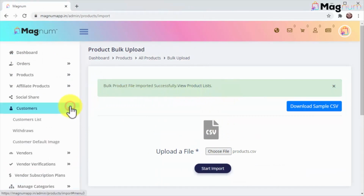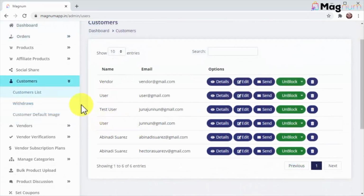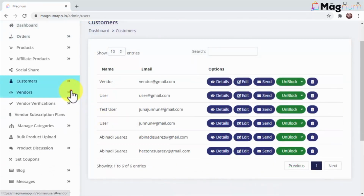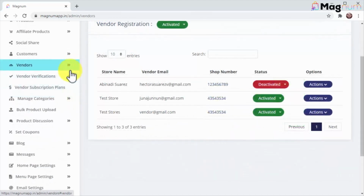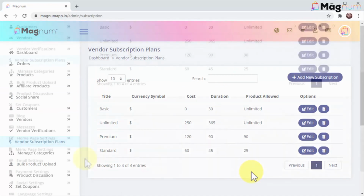Magnum gives you the ability to manage all your registered store customers from a single panel, where you'll find your customer list and their information. Likewise, you can manage visitors that register as vendors from this section. But this is not all, because people won't just register. They're going to become paying customers right off the bat because Magnum allows you to set up paid vendor memberships and give them different selling allowances and limits.